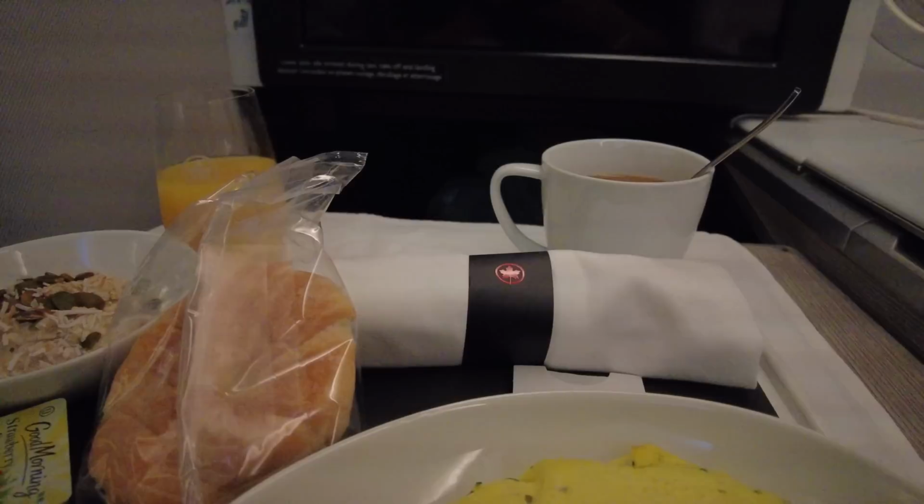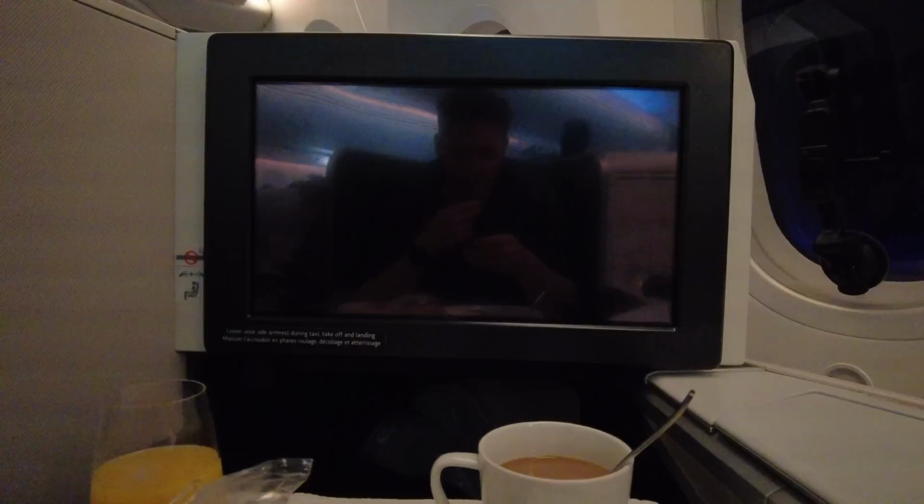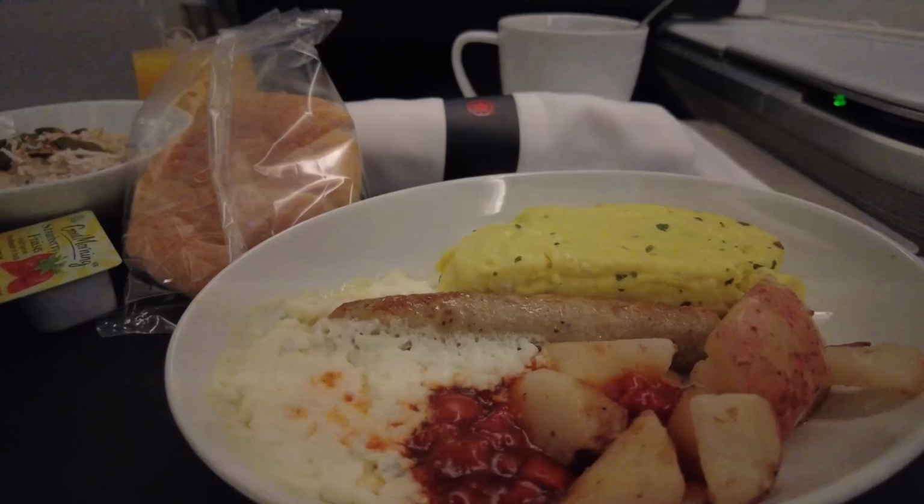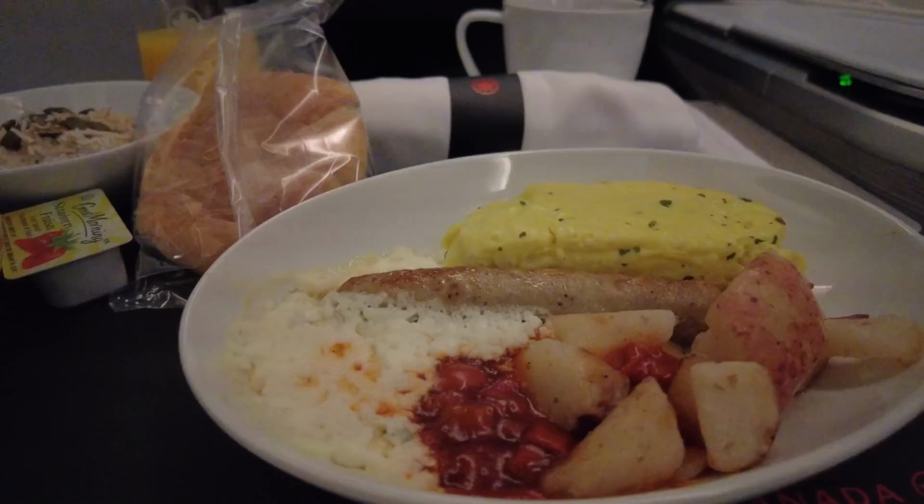And I just spent the last maybe 2 or 3 hours with the bed in the lie flat position. And yes, I am extremely tired, and it looks like the screen is flickering on my camera, but I can't be bothered to go change those settings, so time to eat breakfast. I'll be back.